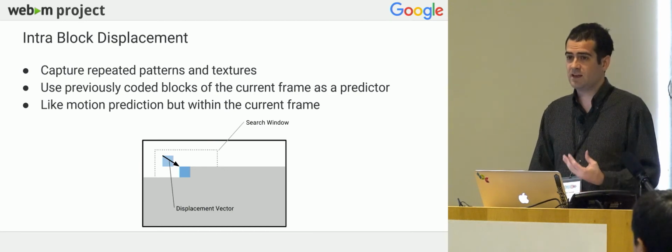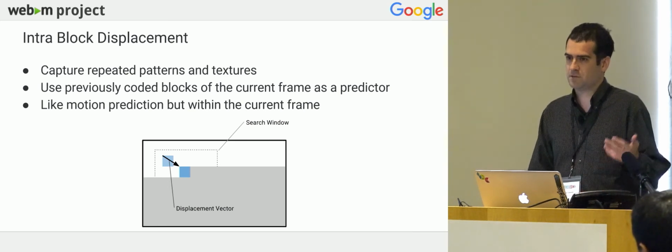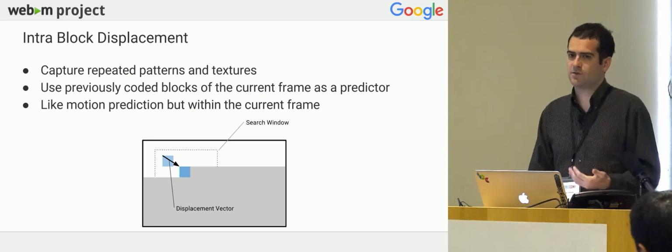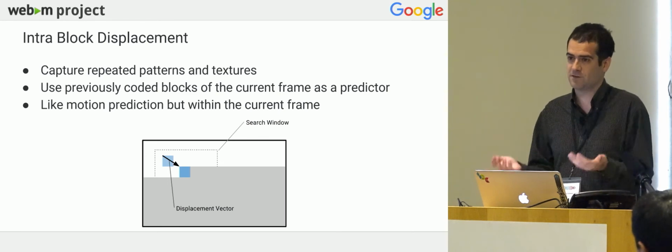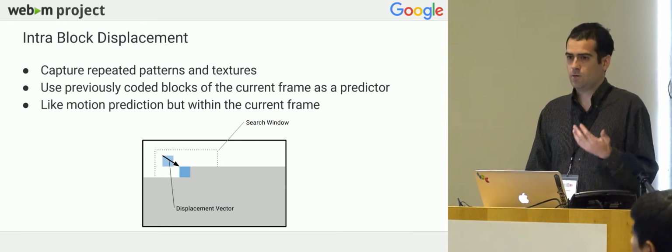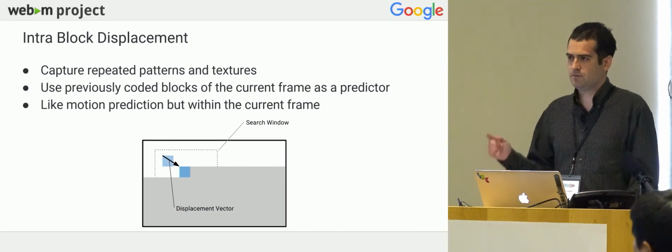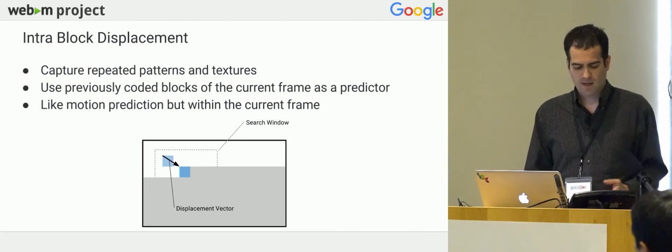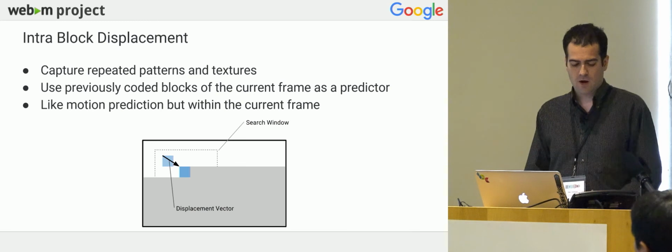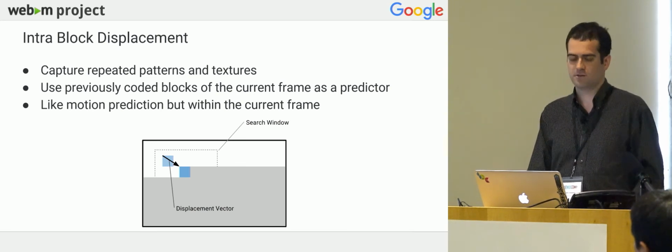Another thing we're looking at is block displacement within a frame. Your P frames in video are generally your smallest frames because most of the information is in the previous frame. But if you're halfway through coding a new keyframe, you already have half a frame buffer available for you to use. So we let you use that as a reference for motion style prediction, where you can point a vector back to somewhere in the frame that you've already coded and copy data from there. It's great for repeated patterns, repeated textures, for text, all of those sorts of things.